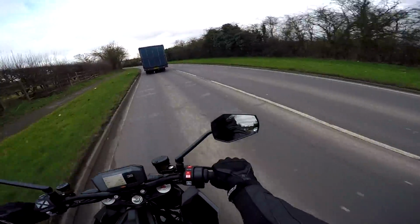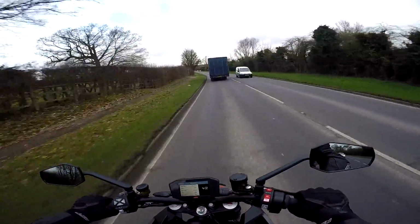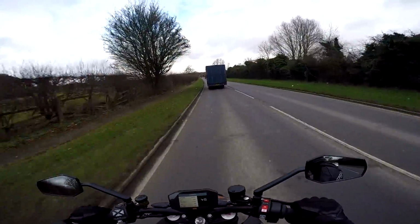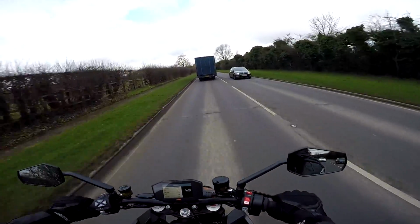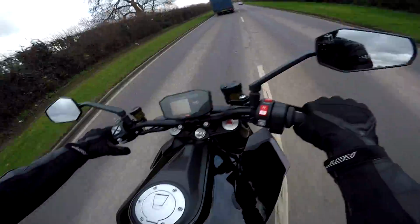Height wise, I can get my feet on the deck. I'm only a shortish chap at 5'8", but the balls of my feet are on the floor. I'm not flat footed, but it doesn't feel like I'm going to drop it. It's quite a light bike, so that's not an issue. But physically it's quite small. Damn, I need to get past this.